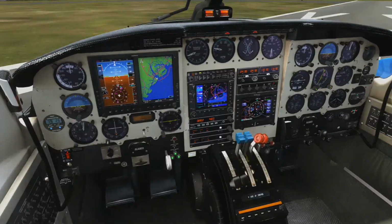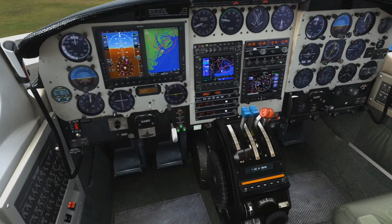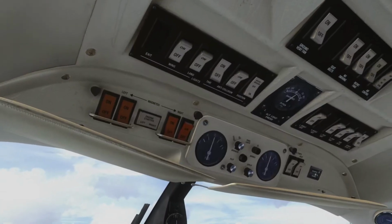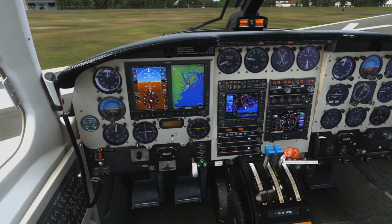Fuel selectors, we know that they're both on inboard. That looks good. Fuel quantity, it says sufficient. I saw the gauges around here a minute ago. There we go. There's the fuel. They're both 50%, so that's good. Mixtures and props are both full forward, so that's good. Flaps checked and set zero for normal takeoff, or 15 for short field. We've got them at zero. Autopilot is off.